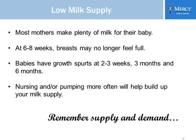When this happens, they're going to want to nurse for longer periods of time and more frequently. But don't worry, because this frequent nursing and longer periods of nursing are going to help to increase that milk supply. So once your supply increases, you'll likely go back to your regular routine.